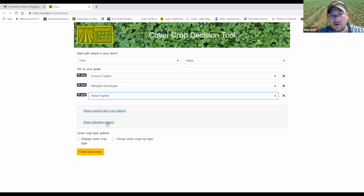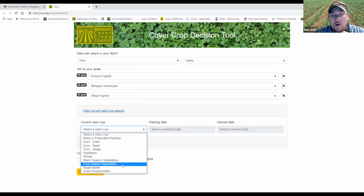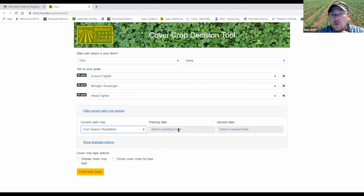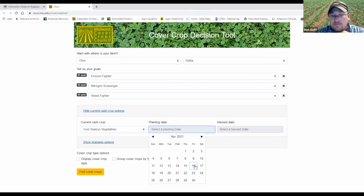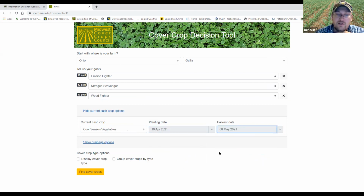It's going to be a good weed fighter. And then you can actually put in, okay, what's my cash crop? So if my crop's going to be a cool season vegetable, usually I plant April 16th, which is probably late, but I'm going to harvest it. You can actually give it the window for your operation.